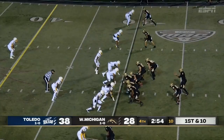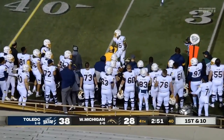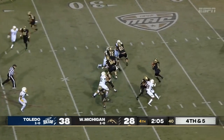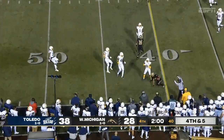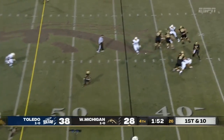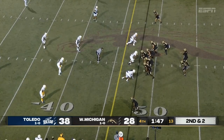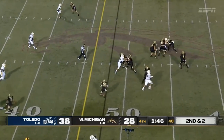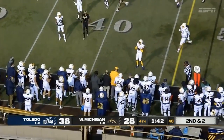So they're up 10 with 3 minutes left. And Western Michigan just picks on number 45 and number 0 on Toledo. That side of the field. I mean, it's just like, 1, 2, 3. There's number 0 again, gets beat. And he's like, what happened? Damn it. And then another play, number 5, the QB, he just like, okay, I'll just check down to you. First down, number 0 gets beat again.